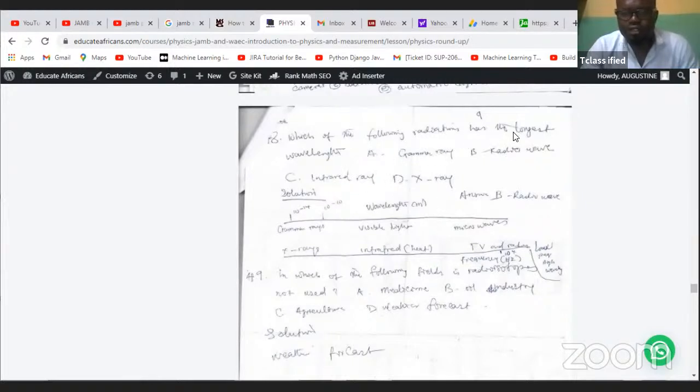Which of the following reactions has the longest wavelength? Is it gamma ray, radio wave, infrared, or X-ray? So the answer is radio wave. In terms of wavelength, it's radio wave, and this is the diagram that you can use for that. But when you talk about frequency, it becomes gamma ray. That's why we have gamma ray here, whereas here we have radio and TV wave. So in terms of wavelength, it's always radio wave that is the highest, followed by infrared, followed by X-ray, followed by microwave, followed by visible light, and then gamma.